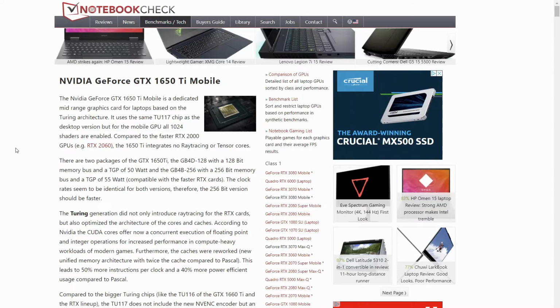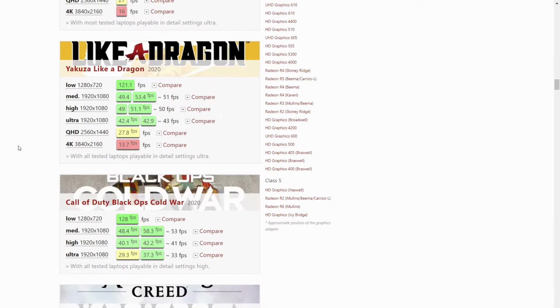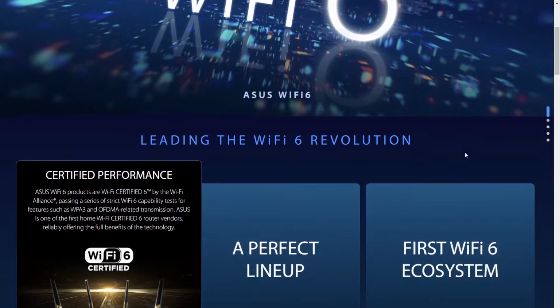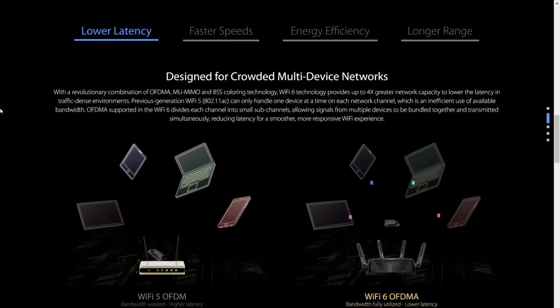The 1650 is the only GPU that Dell puts in this model, so we went with that. If I could have upgraded to a 2060, I might have done that, but I'm not sure that I would have just because of the cost. Some other notables: Bluetooth built in. Every laptop today seems to have Bluetooth built in. AX Wi-Fi, which is super fast. I can attest to that. I'll probably do a review on an Asus router that I recently installed.